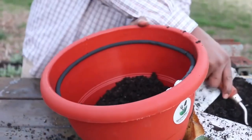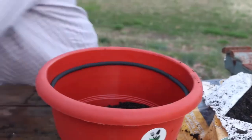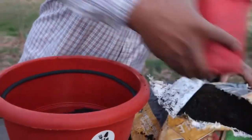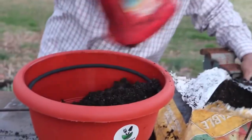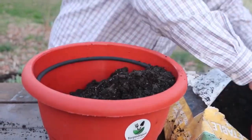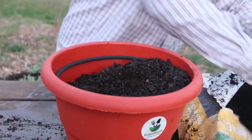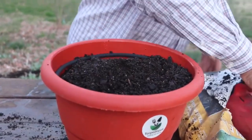What I'll do is I'm filling up for you guys so you can see it, but I'm going to take this out and put in some really good soil. I like to use my cup. It's actually better, it's faster. So as you can see, I'll say about a half a bag or 3/4 of a bag will fill it up. Now, this is how I normally set my plants up.